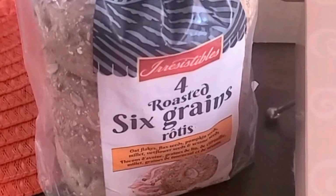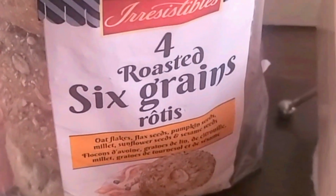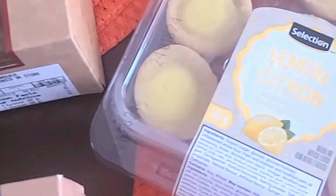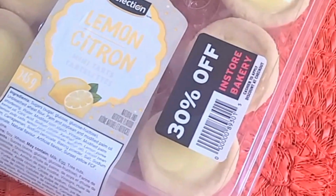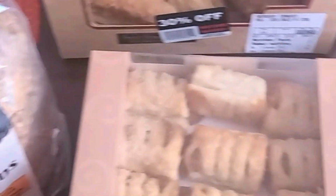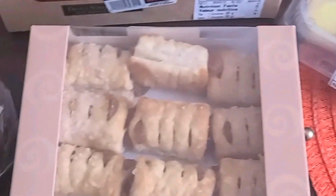So for $5.99 we got 6 grain bagels, a whole bunch of little mini apple turnovers, some big raspberry filled turnovers, and some adorable little lemon tarts. And the prices on all of these added up to $18. So I guess that is a pretty good savings.